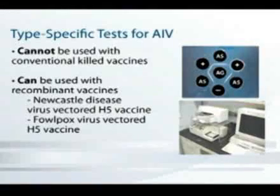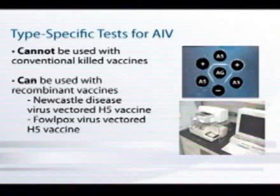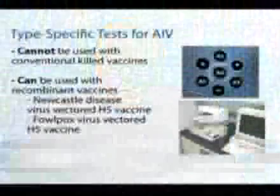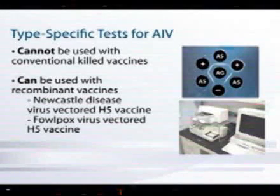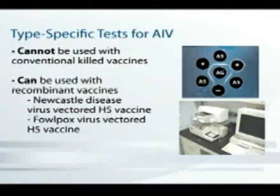These type-specific tests really are not of much value when vaccination using conventional killed vaccines is used, because these tests cannot differentiate antibodies that are elicited following vaccination versus those that are elicited after natural infection. But they can be used in situations where recombinant vaccines are used. These are vaccines that express the hemagglutinin antigen, so that the antibodies produced are specific for the H determinant of the virus, and therefore do not interfere with the type-specific tests.